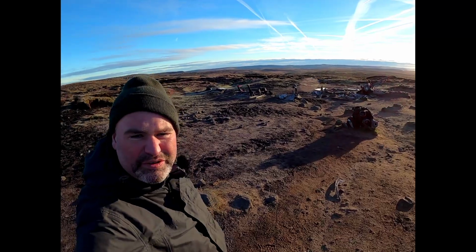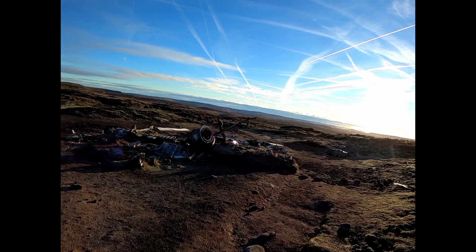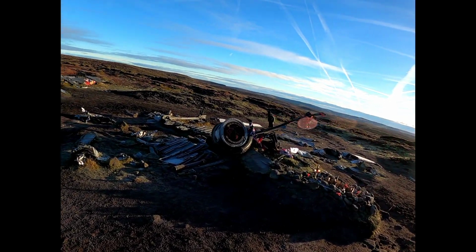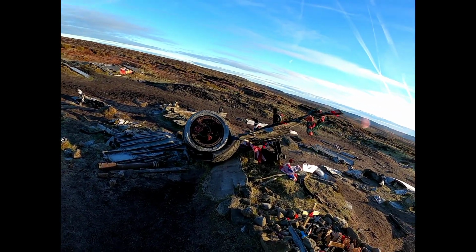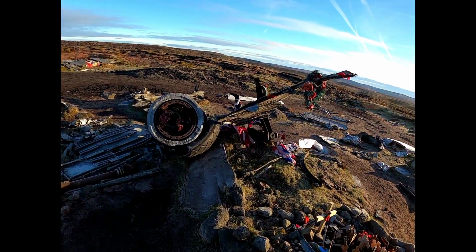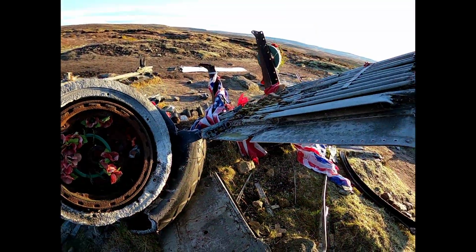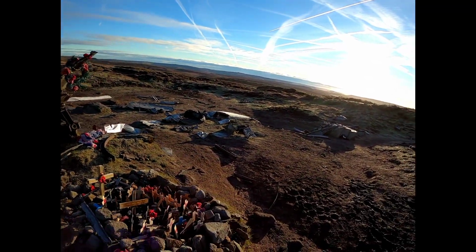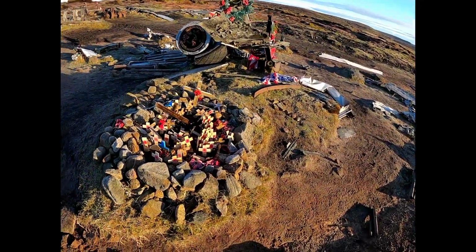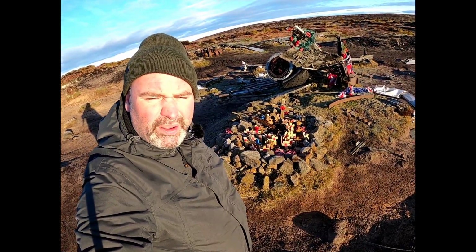Again, like I said before, very, very beautiful, and yet this utter devastation that lies here right in front of us. Very telling, especially on a day like today as well. Now, of course, you can still see some of the tyre that's actually on here from the wheel. And of course, some very fitting tributes that have been left here as well.